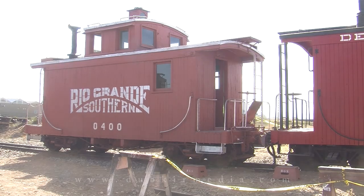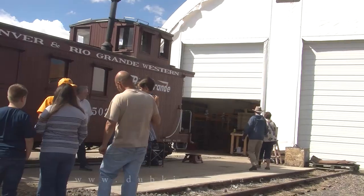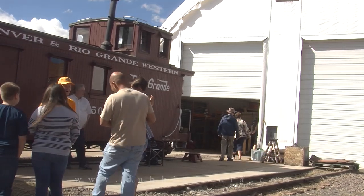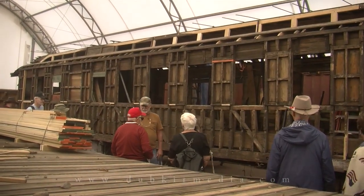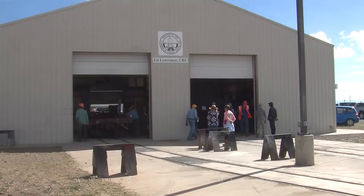RGS 0400 is owned by the Colorado Railroad Museum in Golden, but has been on lease to the railroad for a few years now. Next to the caboose track, the railroad was displaying their historic car restoration, where Paycar F was being restored. Paycar F will be the final car restored of the historic 1916 train.